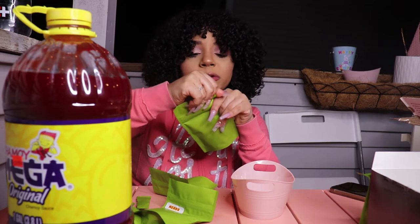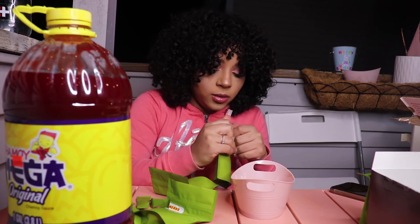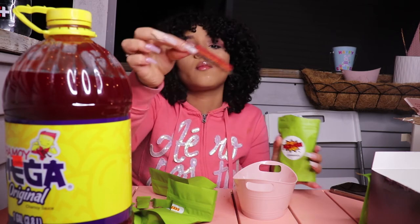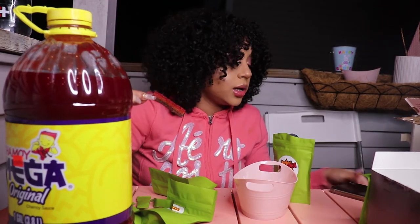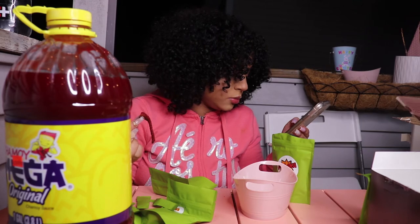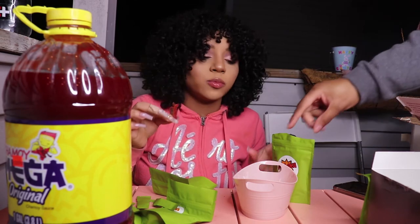I'm gonna go with the other mystery one because they didn't put the name, so I have no idea what it is. Oh, I like these. I don't really know what these are. I don't know the name because they didn't put it. But I'm just assuming these are... No. I really don't know. Airhead extremes, I'm assuming. I'm gonna try half because I don't wanna overeat. 12:40.